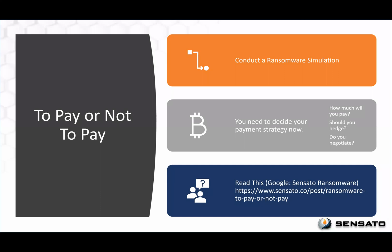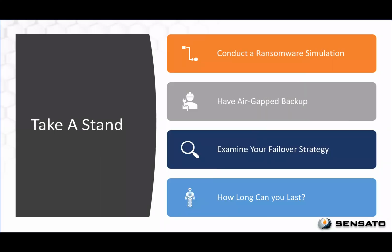And how and when would you negotiate? Who's going to be the negotiator? We covered that. We have a post out there that you can read. You can just Google Sensato ransomware, and it has step-by-step instructions on how to pay or not. If you're going to take a stand, again, before you decide on either of these strategies, conduct a simulation and figure out your vulnerability.